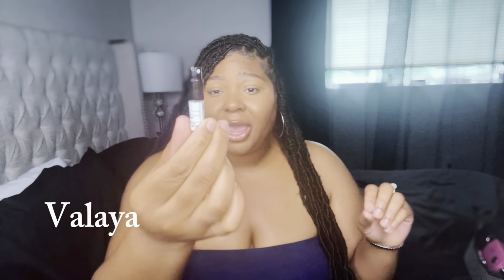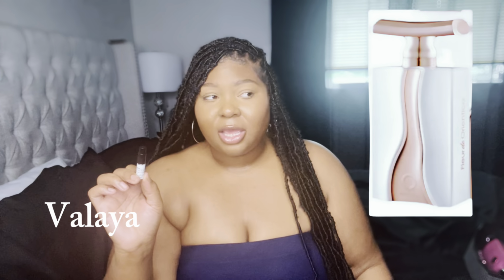I got this because I wanted to reference it with not only my Balaya oil from Fragrant Body Oils that I purchased, but I also had a dupe from a Middle Eastern perfume house. I had Fleur de Orientica that is supposed to be a dupe for Fleur Narcotic. When I got the oil from Fragrant Body Oils, I noticed that, wow, this smells very similar to Fleur de Orientica. For that reason, it was nagging at me. I really wanted to get my hands on a sample.